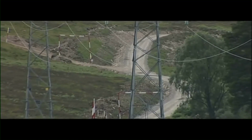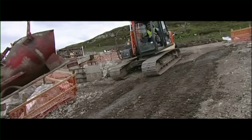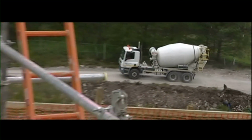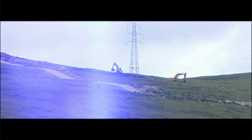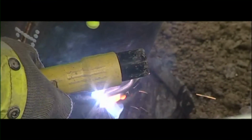Once we've got the access tracks in, the starting point for us is to build some foundations. In an ideal world, the ground would be level and flat, but where we are, it's not so level and flat. It's extremely remote, very rugged, and extremely challenging as well. The size of foundation footings can be almost 15 metres apart from leg to leg, so that means site investigations have to be quite concise.